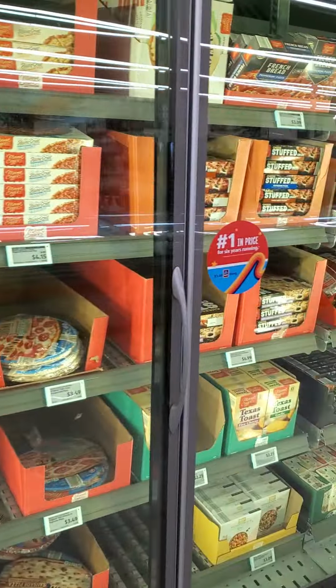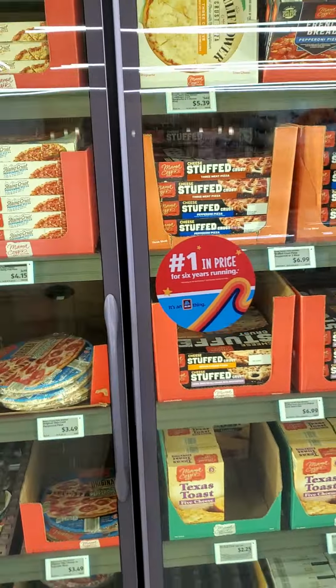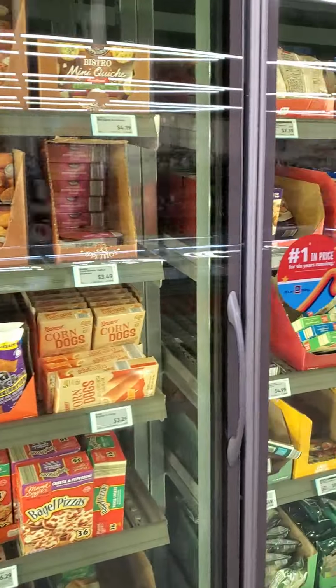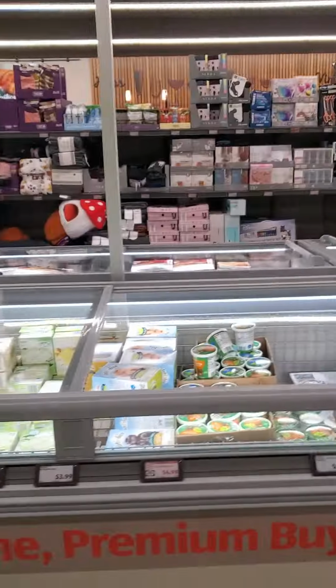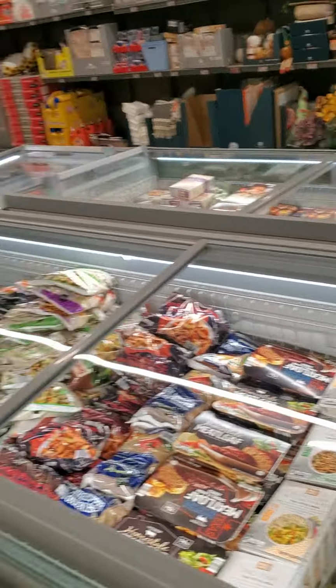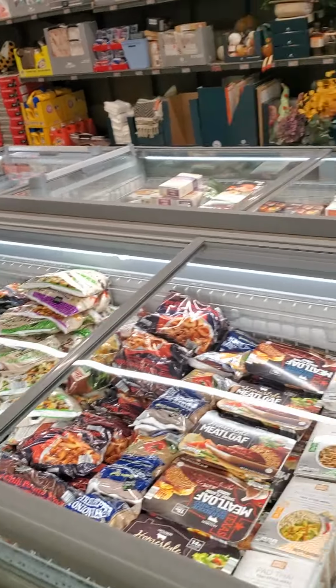That'd be less than half of one meal that the Veterans Administration nutritionists are saying I should have. So a lot of this stuff I just really can't have. For my dietary purposes, I don't have these.